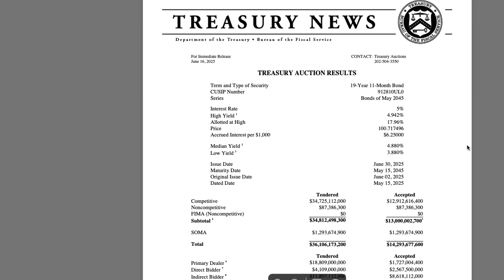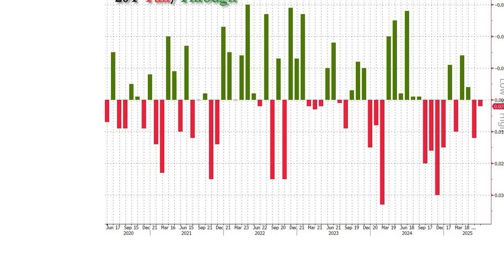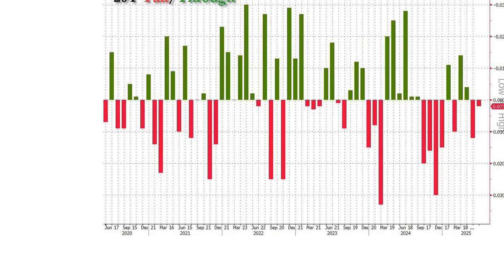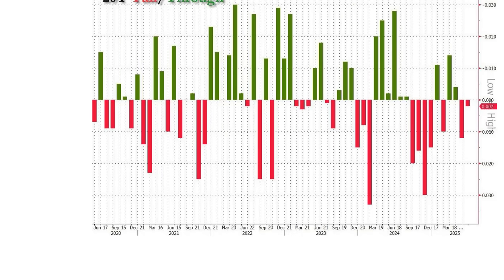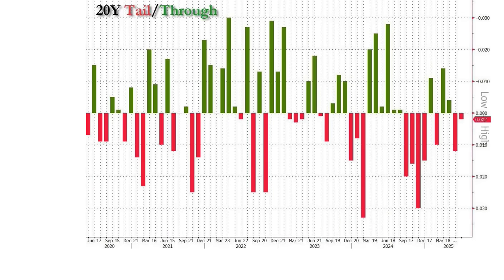Here are the results from the auction. You can always find announcements and result data on treasurydirect.gov. Here is a Zero Hedge visualization of the tail versus stop through. He had indicated that there was a mistake here with Bloomberg, which is his data source. This indicates a tail, a very, very small tail, when in fact we established that there was no tail, no stop through. It was perfectly even at the when issued.